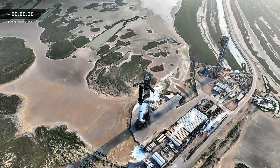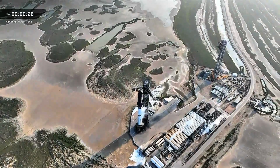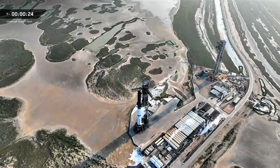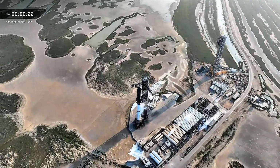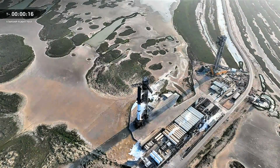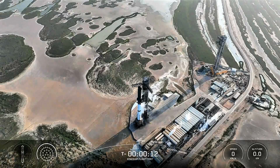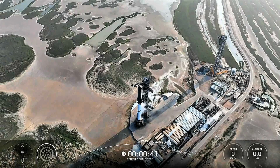T-minus 30. Let's listen in. Watch that first flight proven Super Heavy get ready to take off from Starbase. T-minus. Down to 1. Hit hold.